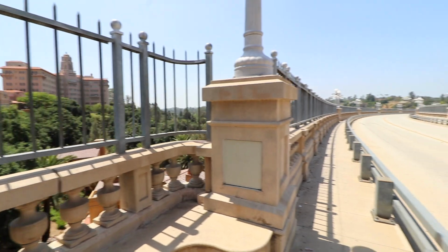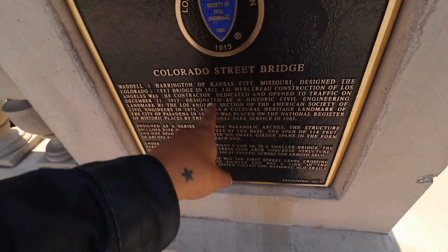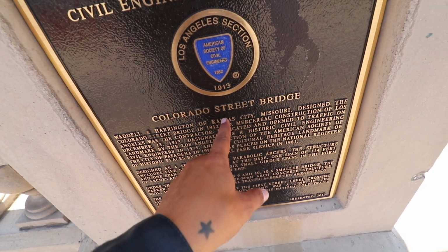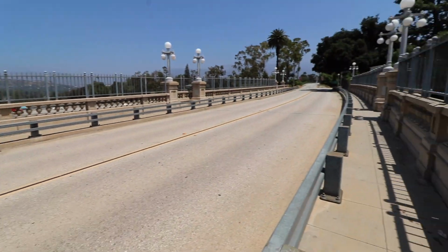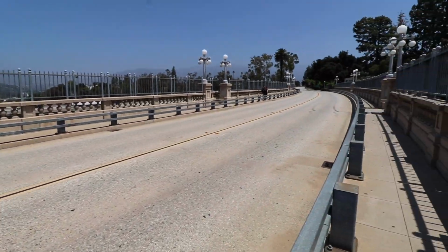And actually, this bridge here predates Route 66 by quite a bit. Look at this here. It says it was designed in 1912 by Waddell and Harrington of Kansas City, Missouri. They completed this bridge in 1913, and Route 66 wasn't even a thing until 1926. That's 13 years this bridge was around without Route 66. It was a teenager by the time Route 66 traffic came along. Look at the way this bridge curves. Isn't that crazy? In 1913, this must have been one heck of a sight.